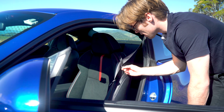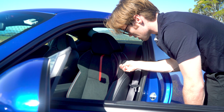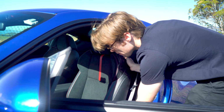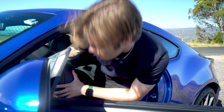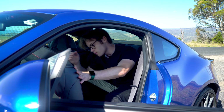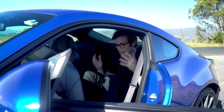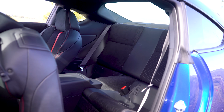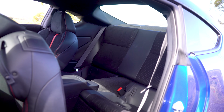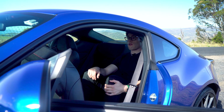First of all, we have to take this little loop off to reveal the seat belt, which then goes back into its normal position. Push the seat forward and then jump on in. Yeah, look, I'm 5'11". This is very much pushing it. I had friends taller than this sit in the back, and their head was right up against the glass, understandably. There is no headroom in the back.